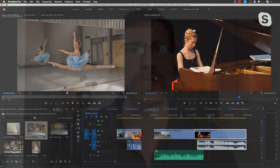Sometimes you might want to do this if you're doing a narrative piece like a film and you want to cut to the reaction of the second person who has been listening while the first person is still talking. Because maybe that's more dramatic. Maybe it's more important to hear the reaction of the person listening than to see the action of the person talking. So keep in mind, J cuts and L cuts, very, very useful.